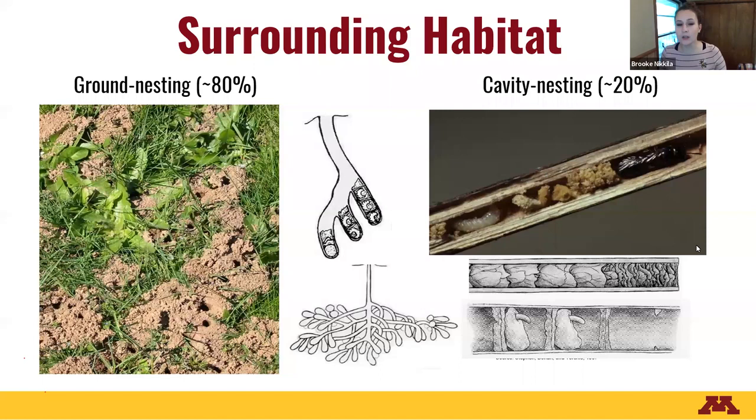What they'll do in both situations is go into either the ground or their stem nest, and they will mix pollen and nectar together to make a food ball. They will lay an egg on top of that pollen. Then they'll build a little bit of a wall, and then they'll do it again. They'll do it 3, 4, 5 times, depending on the species and how long their life cycle is. They'll lay females first, and then they'll lay males towards the end, because in solitary bees, the males develop first. So they'll be the first to emerge, and then the females emerge a little bit later.